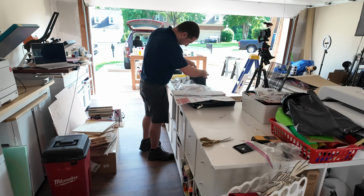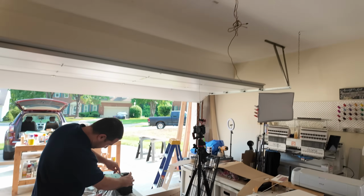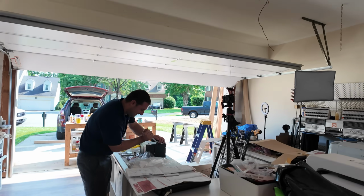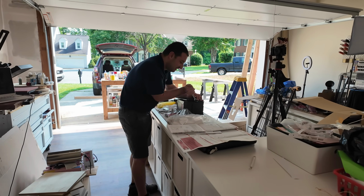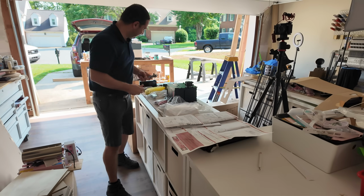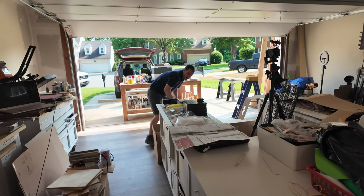Check it out. So today I'm finally getting my Genie installed. As you can see, the overhead garage mount is down, and what's your name again? Alex. And I have Alex here, the pro. He is going to install this Genie for me because I can't do it. He said the springs, everything are good.